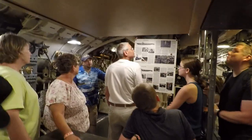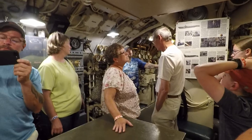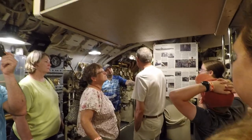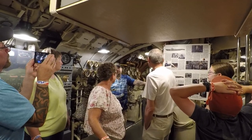In the conning tower, you can look out the periscopes. So when they had to submerge, they would tell everyone they're going to dive the boat. Everybody would come rushing down through that ladder. They would shut everything up there. And when everything was closed, they could dive the boat within 37 seconds.